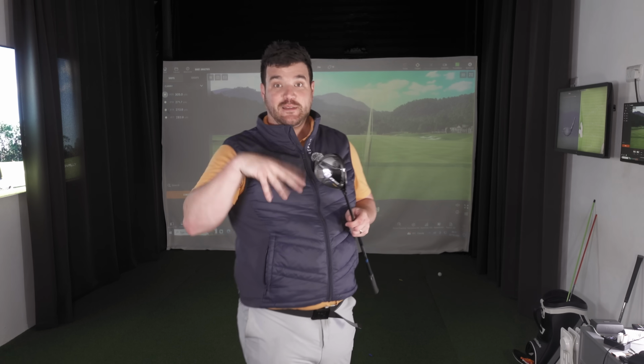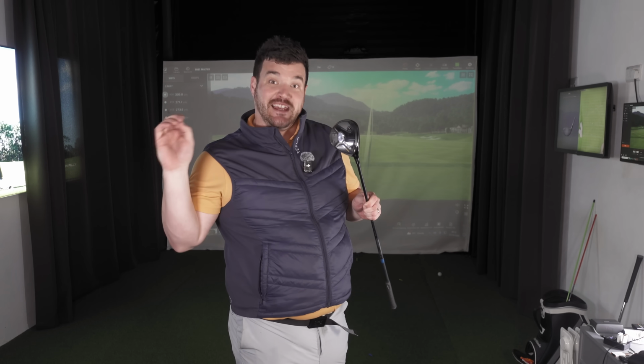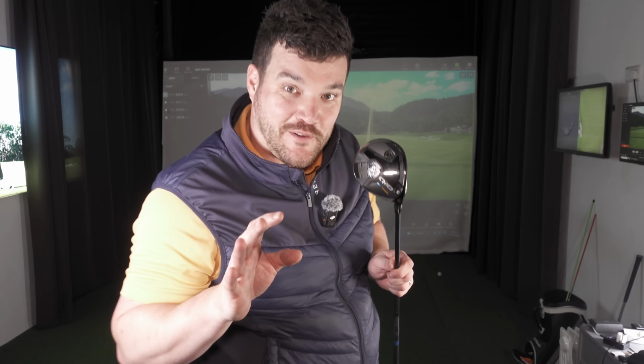I feel like for the majority, you probably would see very similar distances with this to your driver, and I have in the past using this club. So it just goes to show, strike is key, fitting is key. What a golf club.